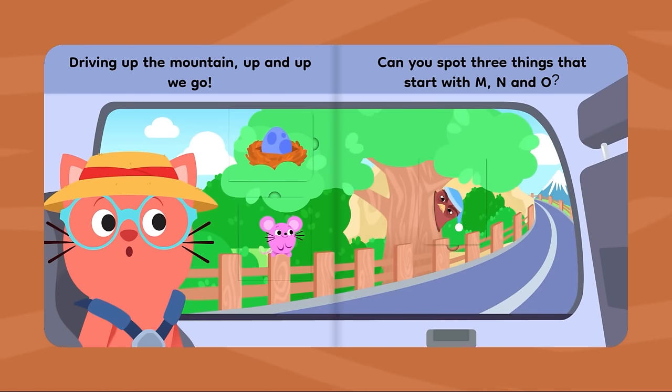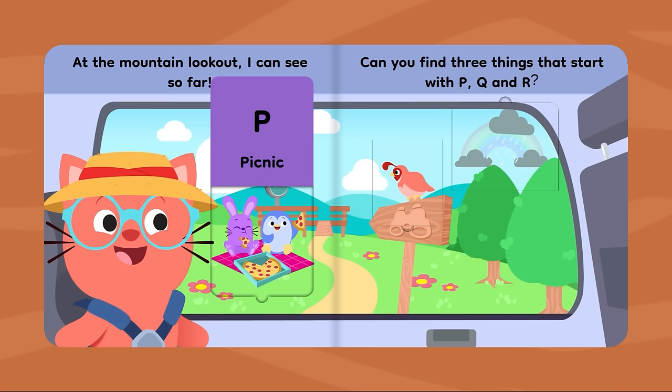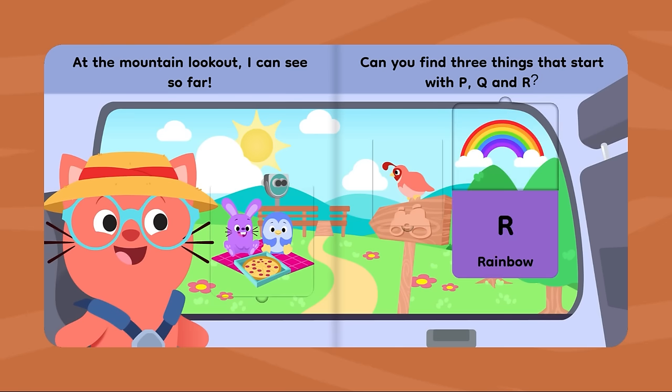Driving up the mountain, up and up we go. Can you spot three things that start with M, N, and O? M, mouse. N, nest. O, owl. At the mountain lookout, I can see so far. Can you find three things that start with P, Q, and R? P, picnic. Q, quail. R, rainbow.